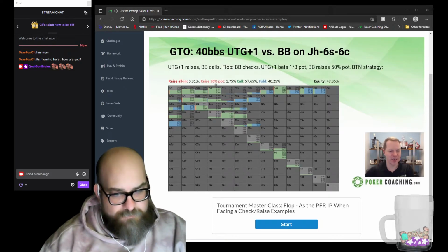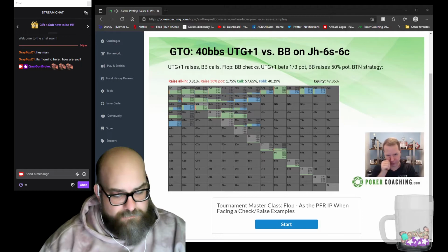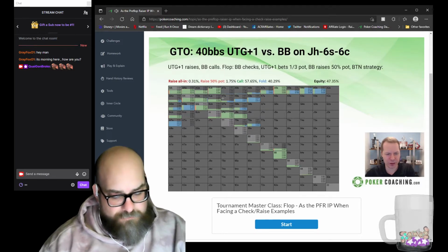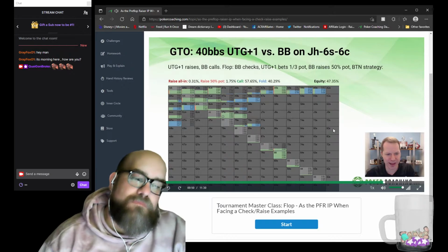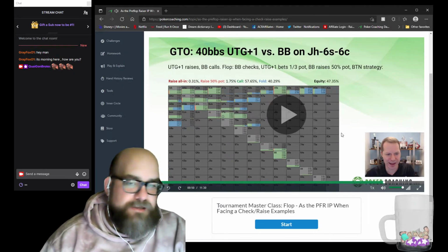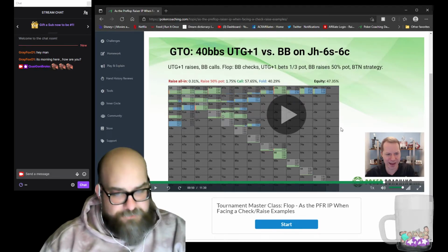Notice solver raises none. Calls about 60% total, folds 40. Oh, lines up nicely on this one. So I fold 40. Take a look at what the solver does. Solver calls with some ace-high backdoor draws. Notice it also sticks around with the ones that wrap around the 10s, like 10-9 suited. There's also things like the king-queen sticking around, or the king-10 sticking around, the wraparounds of the jack.